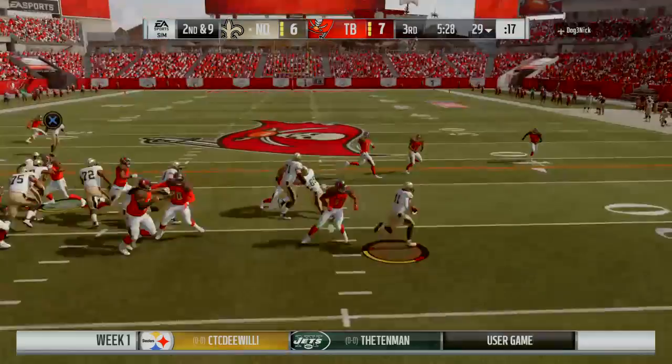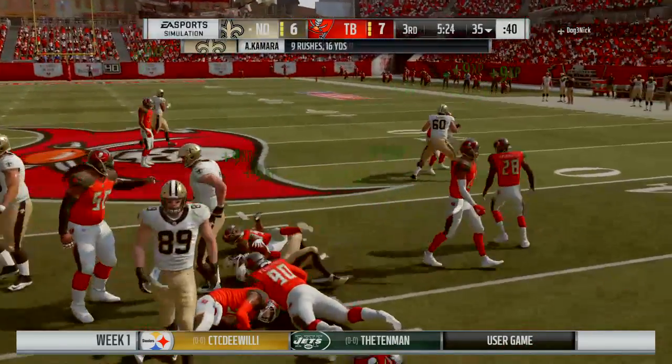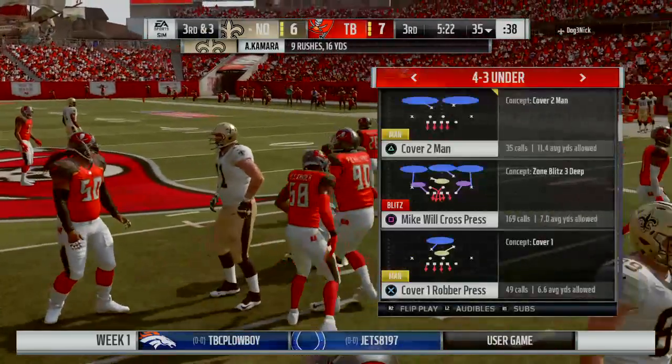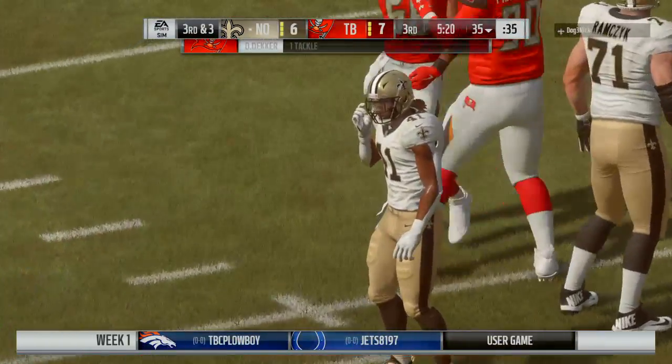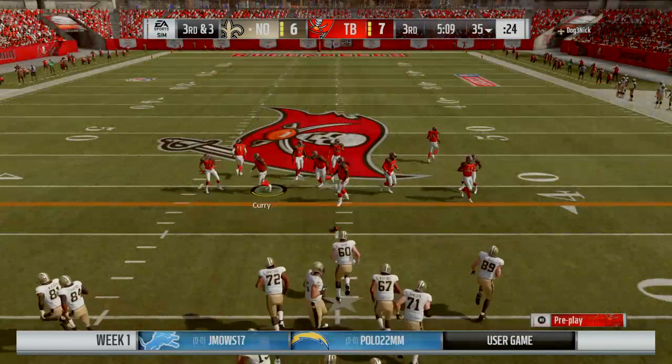Breeze on the draw, gives to Kamara. Able to shake free for about 7 up to the 35. Running lanes were at a premium in the first half, but he's able to find some room there, and he's hoping that that's a precursor of a big second half.